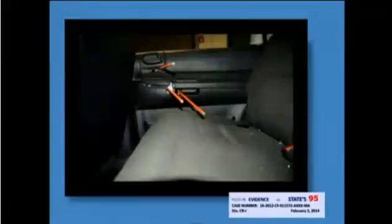State's Exhibit 95. This is a photograph of the bench seat in the back, and it's showing the three dowel rods going through the door.